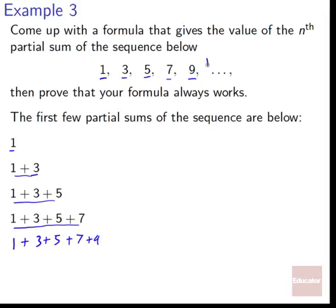If we were to keep going with this pattern, what would be next? Well, that'd be 11 next, right? We're adding by 2 each time. So 1 plus 3 plus 5 plus 7 plus 9 plus 11.